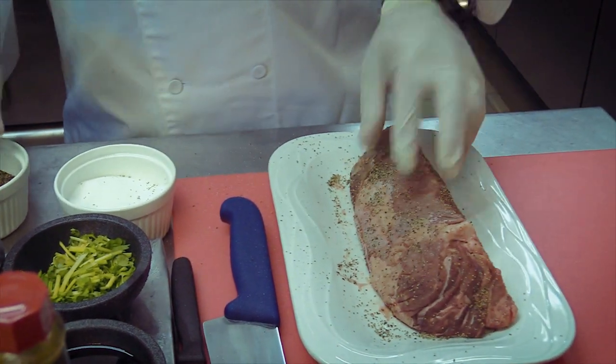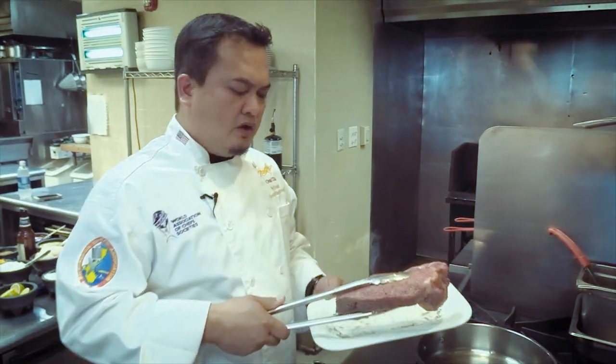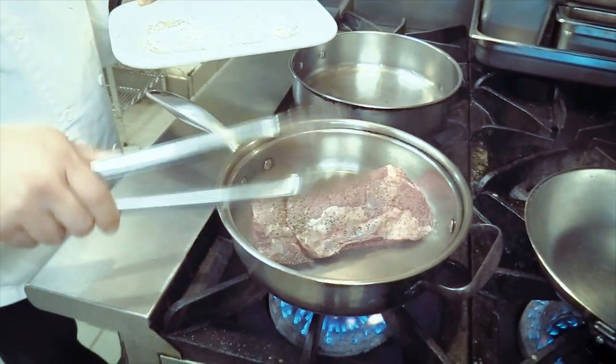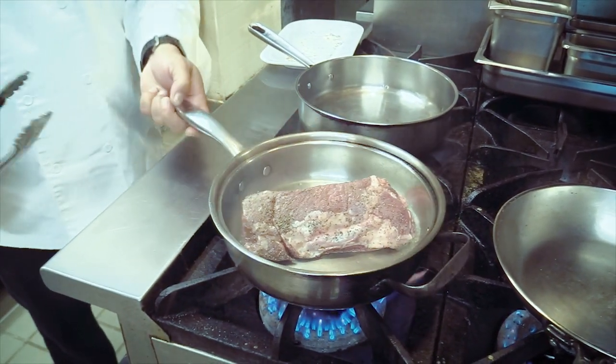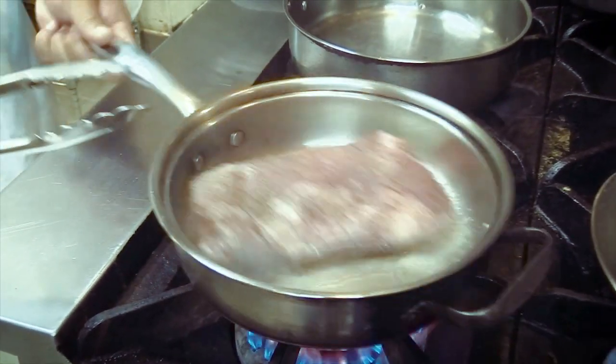I've got a hot skillet and I'm gonna hard sear this. And I just wanna brown this on all sides. Okay, so we're gonna let that sear for about a minute on each side. And while that's working, we'll start working on the rest of our ingredients.